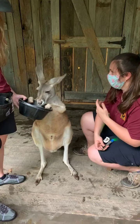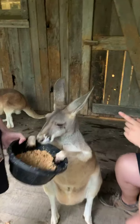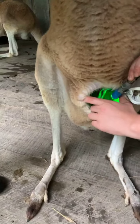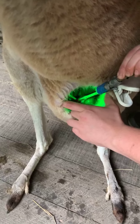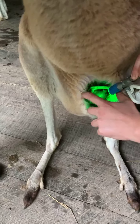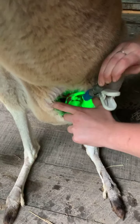But until they're, even with Sapphire, Sapphire's joey just poked her head out. Cute. Even with Sapphire and the older joeys, if they were to fall out at that stage, we've seen them fall out and then get right back in. This is what Ruby's joey looks like. So you can kind of see its little feet. And you can see her head's way down there. Her eyes haven't started to open yet. She's still very young. That is so crazy. You can start to see her little feet. We're gonna stick it all the way in there.